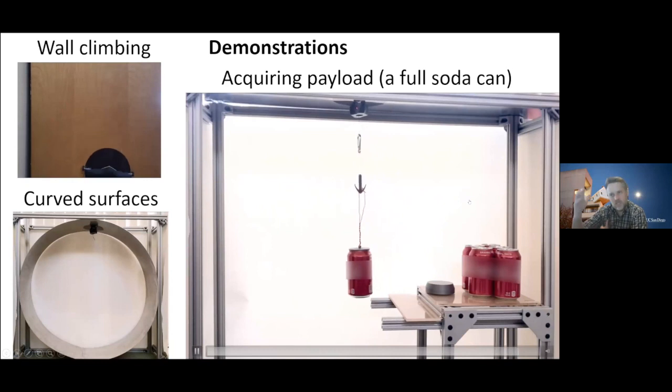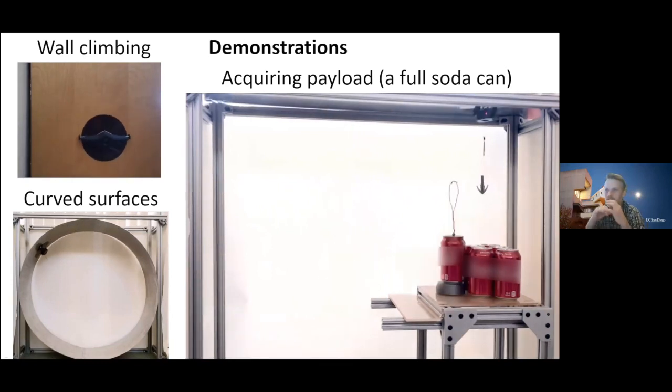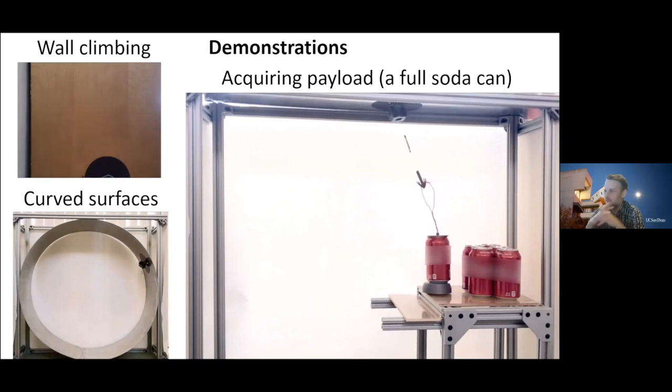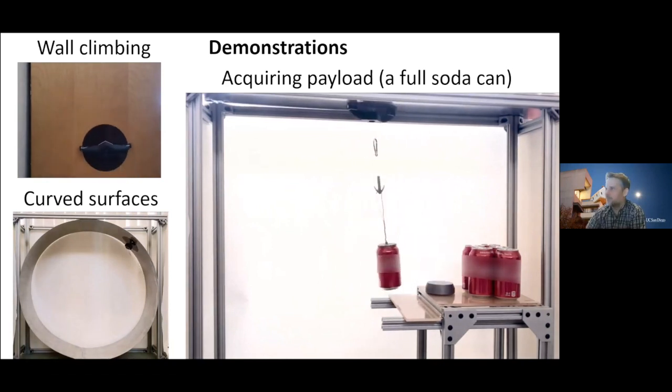The downside of this is it's vibrating at acoustic frequencies. So it's not the most pleasant thing to have going on in the background, but there may be ways to think about compensating for that.